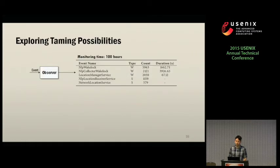So we resorted to Tamer's monitor to collect and investigate the frequency of events generated by the Google package. The table I show here ranks the top events in terms of calls and dispatches. For wake locks, we also collected how long they kept the system awake. From this table, we can tell, for instance, that the NLP, or Network Location Provider, wake lock had on average 1 acquire per minute over a monitoring period of 100 hours. In addition, the NLP collector wake lock, which is a correlated event, held the system awake for more than 11 hours.